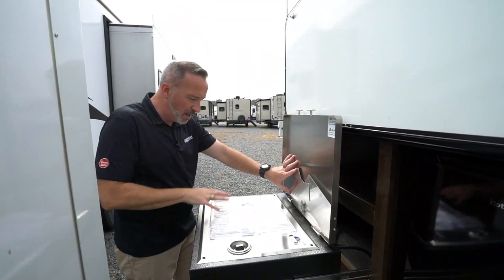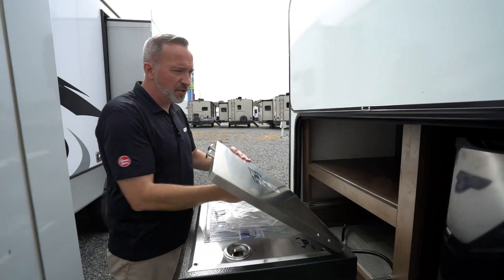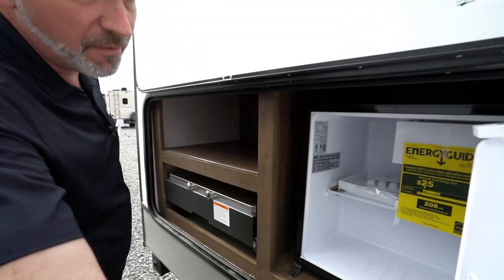Move stuff around, lots of burgers, good steaks. Get you a big old bone-in tomahawk ribeye. Put that bad boy on there. Get you some cooking done. Prep space. Got myself a little mini dorm style fridge right there. You're ready to pack it up.